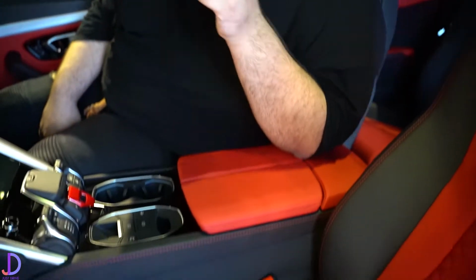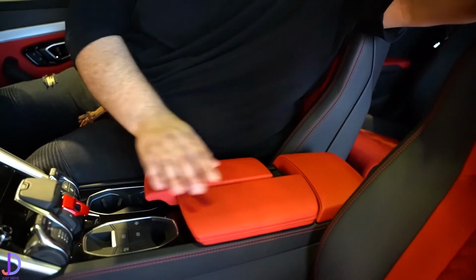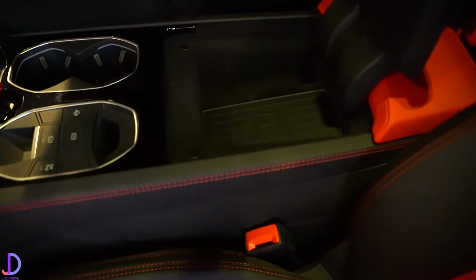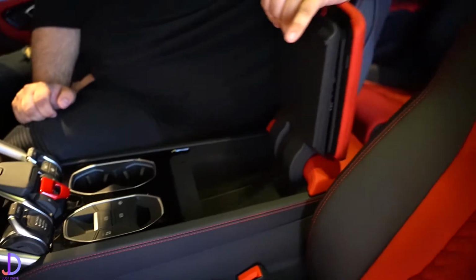The armrest itself, how big is it? It is a big armrest. I mean, I'm not sharing. This is just for me. I mean, the storage under the armrest. See, now, I have no idea. Oh, there we go. And a wireless charger. Look at that. Neat. But this is certainly an incredible car, and one that I would love to add to the garage. Hopefully not too far away. Hopefully.